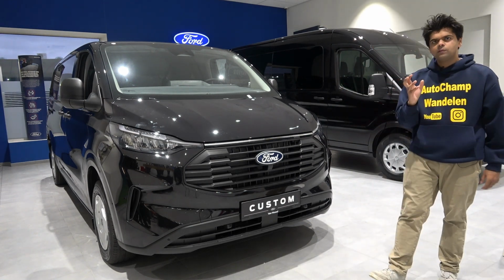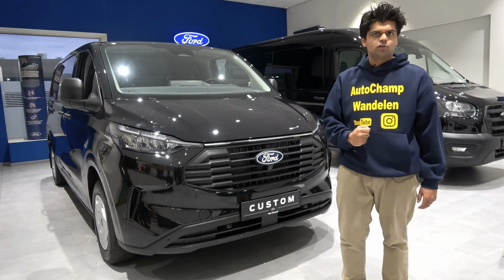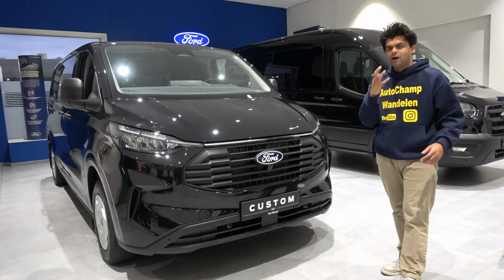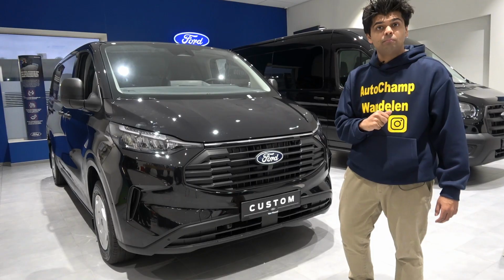In fact, I think Ford these days with their utility vehicle, they're doing a great job that even Volkswagen is starting to seek help from them, especially with their big vehicles. This is a bit embarrassing for Volkswagen, but then at the same time for Ford, this must be something they have to be proud of.